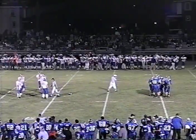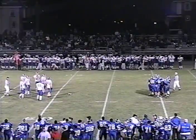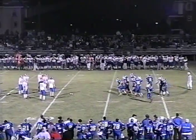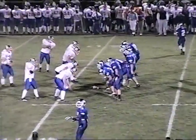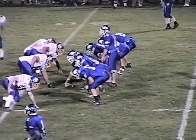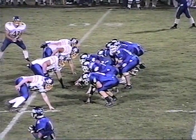First and 10 for the Eagles at their own 49-yard line. A return like that sometimes can breed an offensive spark. We'll see.